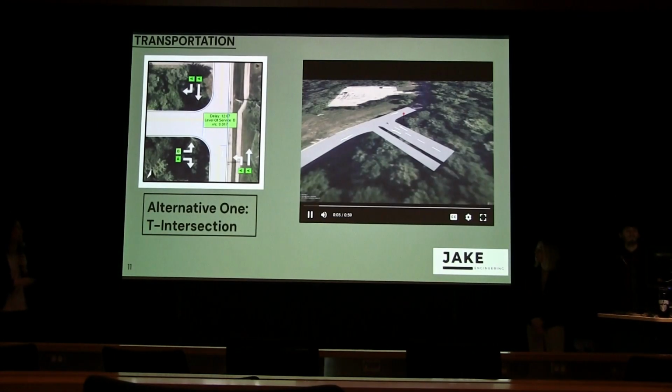For my next chosen alternative, I did pick a T intersection. Here you can see the stop sign is for the eastbound direction. The northbound and southbound do not need to stop, just because it's higher traffic flow and there is enough time for the eastbound direction to stop accordingly.